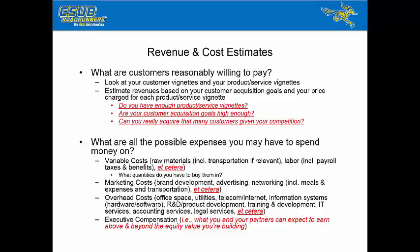Overhead costs like office space, utilities, telecom and internet, hardware and software, product development, training and development, IT services, accounting services, legal services, etc., etc. All of those things at one time or another when I was running my businesses were issues that I had to think about, and each one of them cost money. When you add it all up, it's a lot of money. So make sure that you don't overlook any of those areas when you're making your expense estimates.